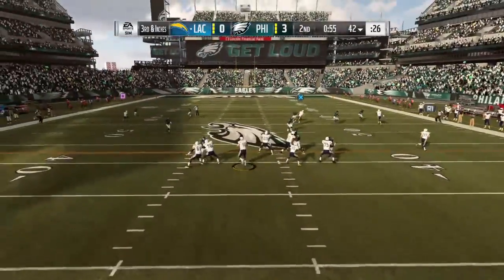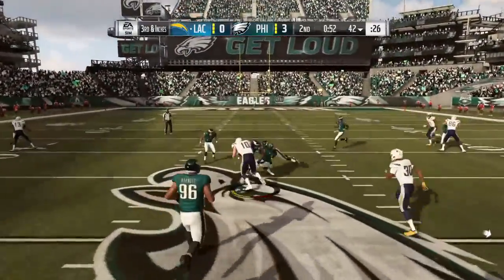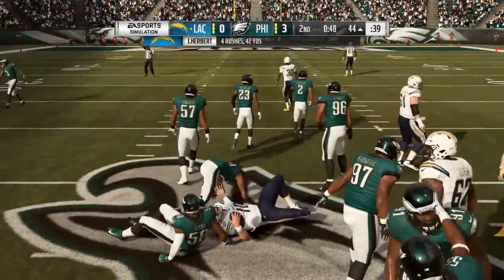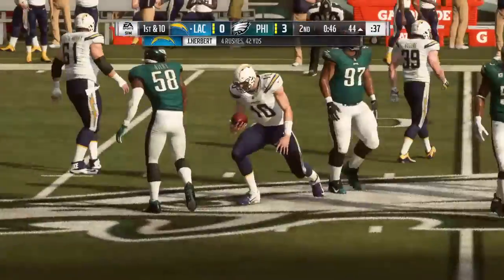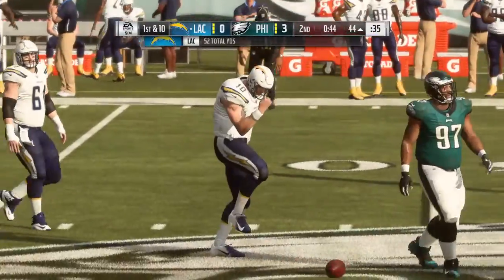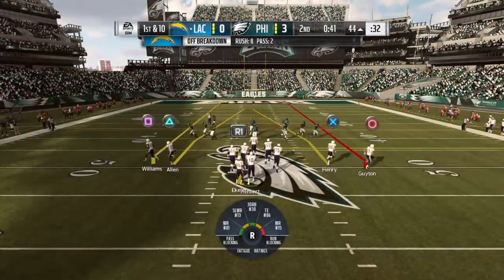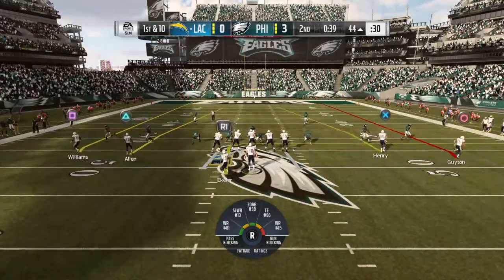On 3rd and short, they'll try and pick it up through the air. And he'll work it across midfield inside the 45. 14 yards is the pickup there and a Charger 1st down. Could we get a touchdown in this first half after all? It's 1st and 10.